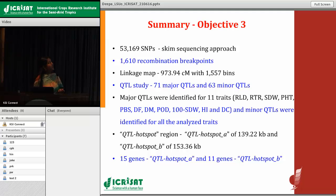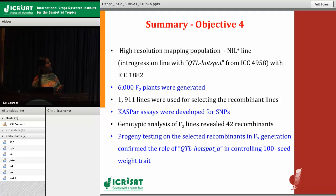The result summary of objective 4: a high resolution mapping population was constructed by crossing the NIL+1 line with 1882. Around 6,000 F2 plants were generated, out of which 2,000 lines were used for selecting the recombinant lines. KASPar assays were developed for all the SNPs located in the 2 QTL-hotspot regions. Genotypic analysis of F1 lines revealed 42 recombinants. Progeny testing on the selected recombinants in F3 lines revealed QTL-hotspot A in controlling 100 seed weight.